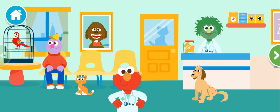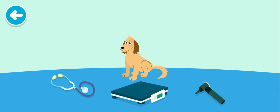Veterinarians help take care of lots of different types of animals like dogs, cats, snakes, even horses. Veterinarians give animals checkups to make sure they are healthy.